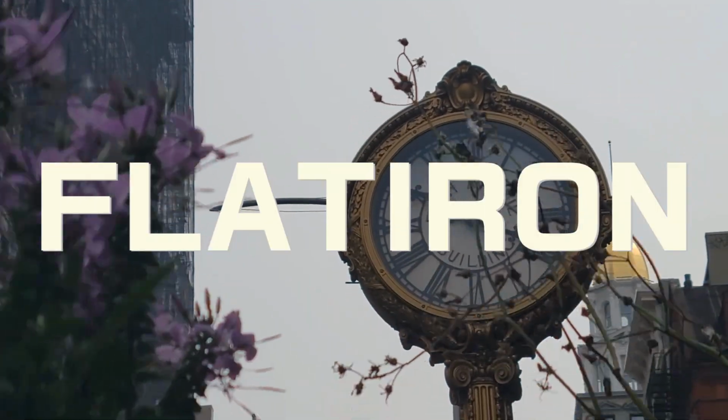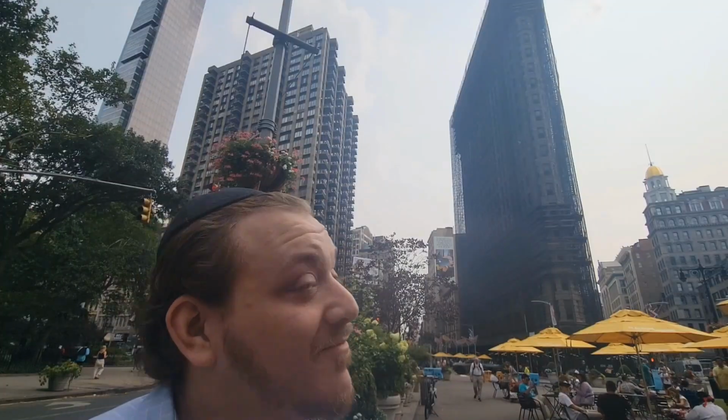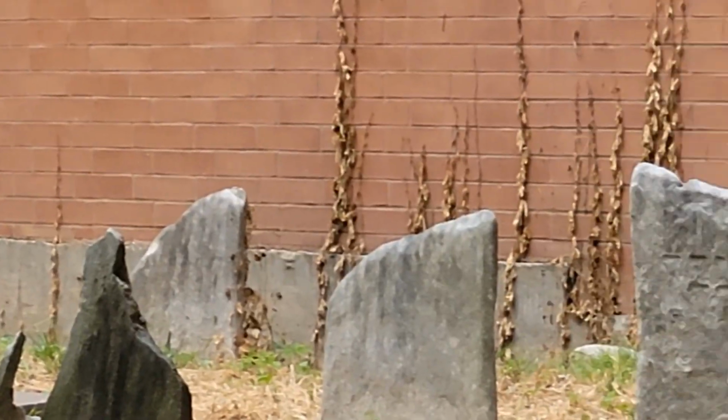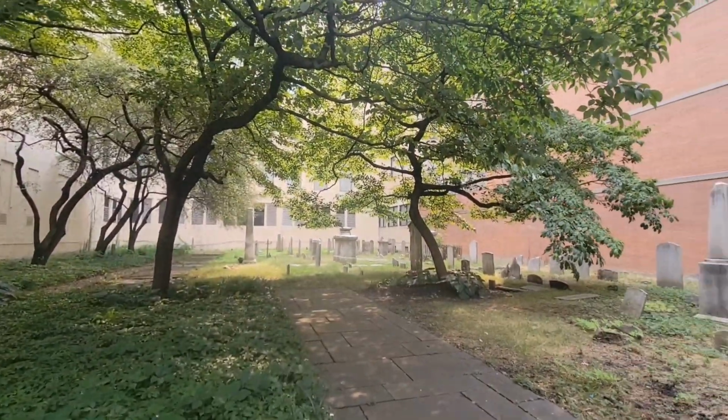This is Flatiron, known for the fashion, its food, and the iconic Flatiron building. There is one thing that is hiding in plain sight that doesn't seem to belong here, and that is a cemetery in the center of Manhattan, which also happens to be one of the earliest Jewish burial grounds in America.